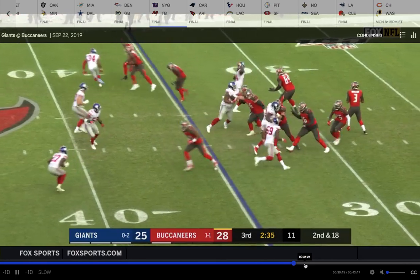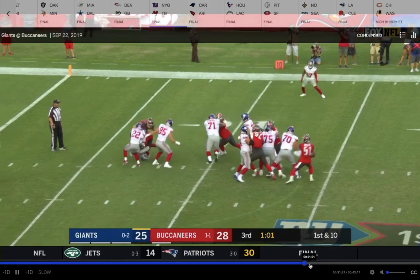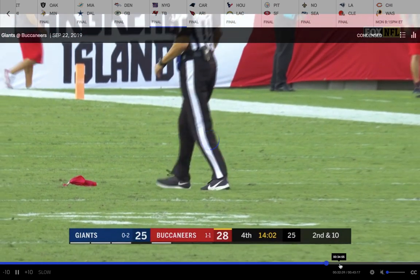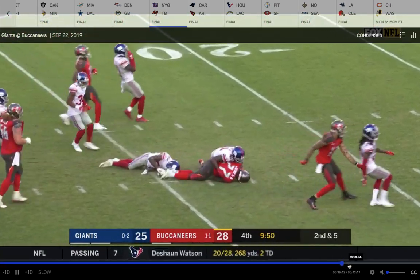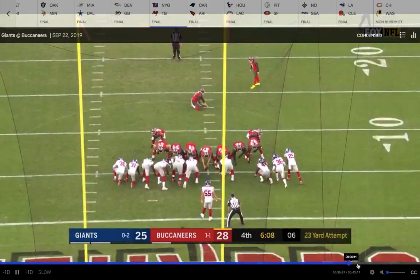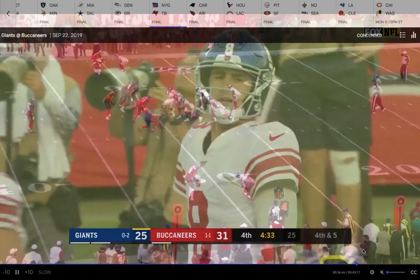That's what Shurmur said. I don't want tough. He's like, I don't want smart guys, I'll take the tough guys. So the defense hangs on, right? Even in the red area, the defense hangs on. And Daniel Jones had his struggles in this game. Daniel Jones had some fumbling issues in the game.